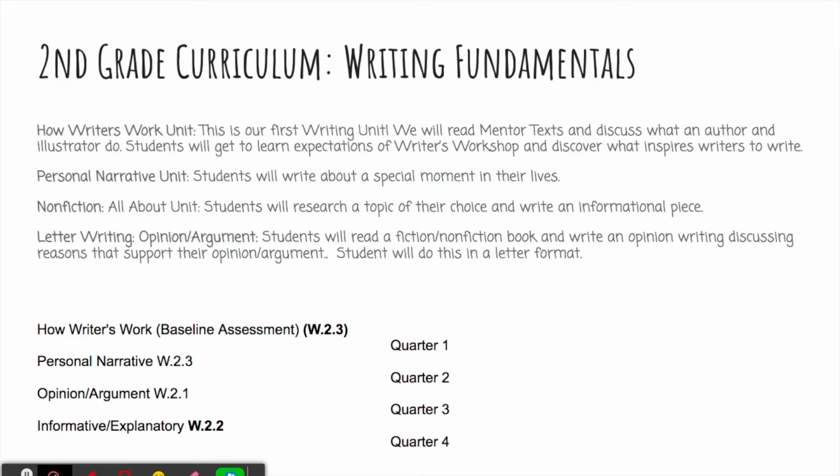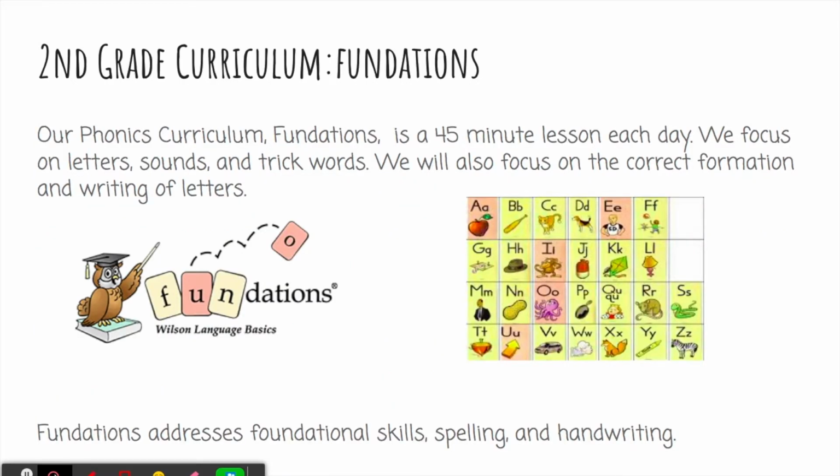A personal narrative is where a student will draw on their own personal experiences and write that in text. In nonfiction, students will use the internet to research a particular topic and translate those facts into a writing piece. And then finally, students will write an opinion or argumentative letter, discussing the reasons why they support that argument. Students also have a writing portfolio in their cumulative folder, located in the front office, that follows them from kindergarten to 5th grade.